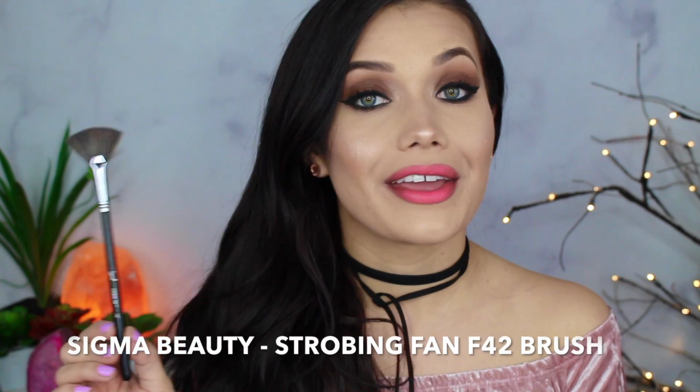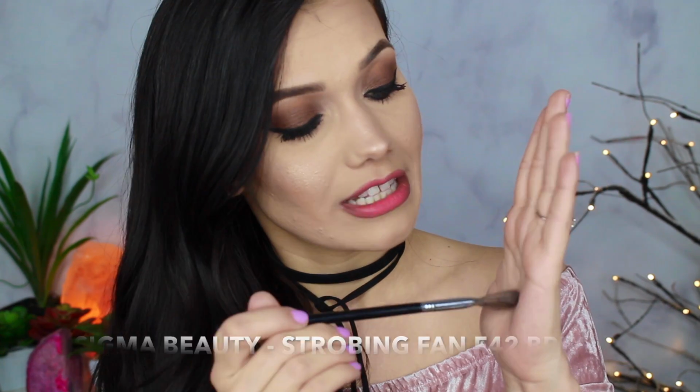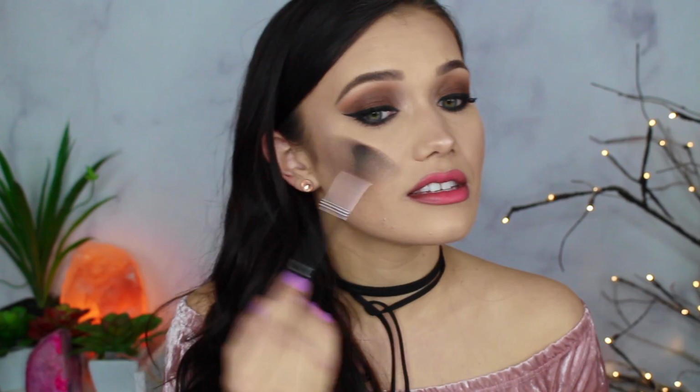The Strobing Fan F42 brush, it's super dense, which is nice. It really picks up a lot of color. Look at it. Even when I hit it against my hand, I love that straight line that it keeps. Of course, down the nose and on the chinny chin chin. It is such a good fan brush.